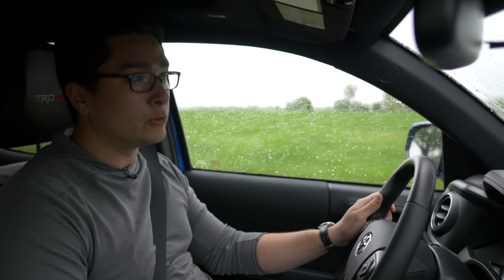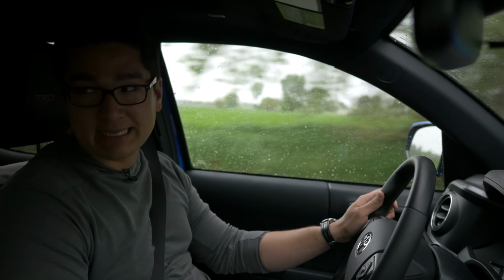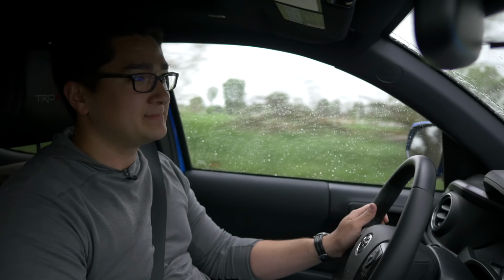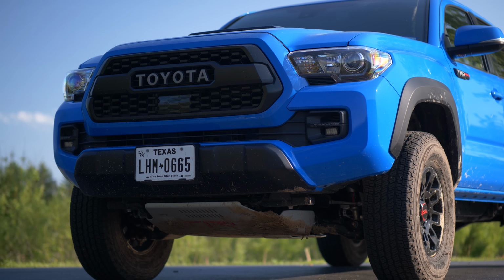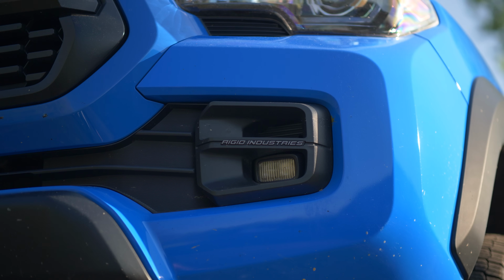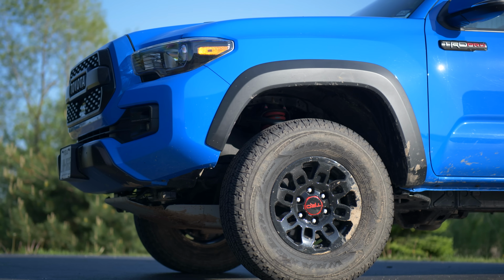If you've been in an older Tacoma, this feels the same as a Tacoma from like 1971. The only difference I see is the aardvark nose on the front, the elf nose. I couldn't handle driving this thing. I'm sorry. After you.